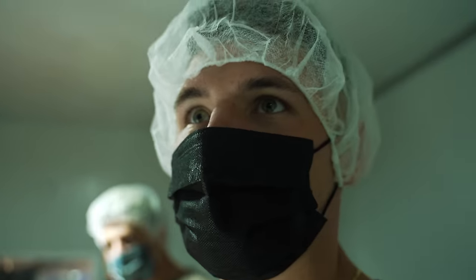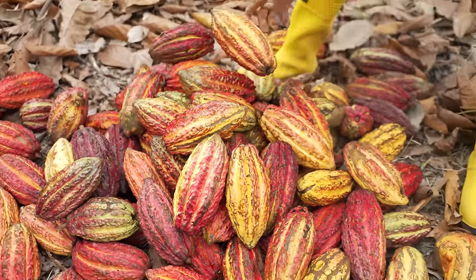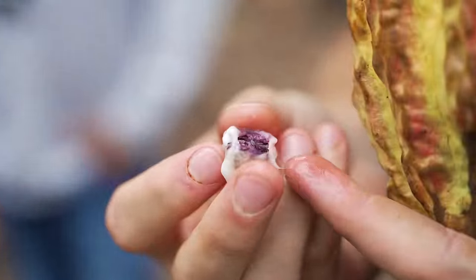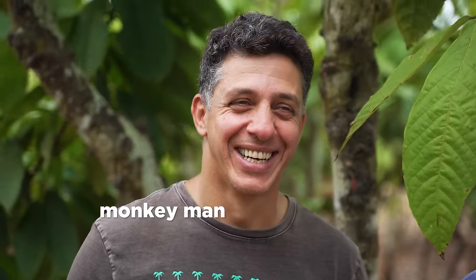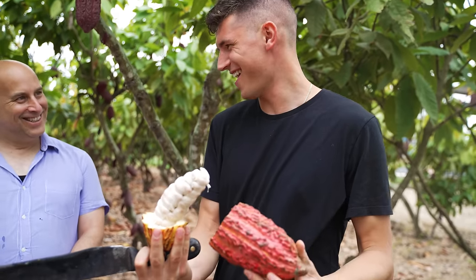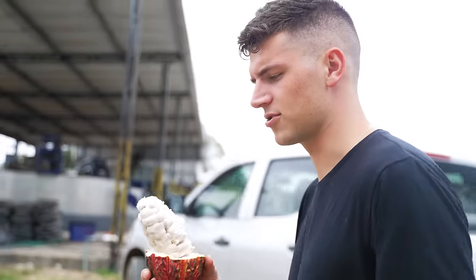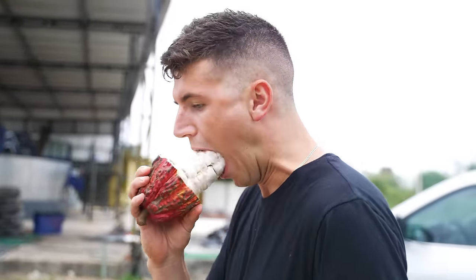Unbelievable. This is insane. It's a beautiful, bright purple seed, right? Some people eat it raw. Like this guy. Monkey man over here, I guess. Oh, look at that. You know, and if you want, you can eat this just like an ice cream cone. You're not gonna taste a whole lot if you're just licking it, but.